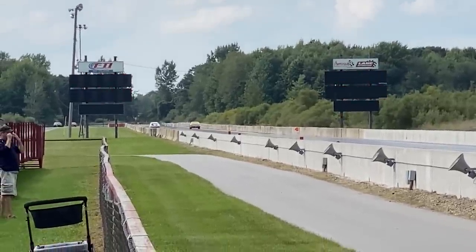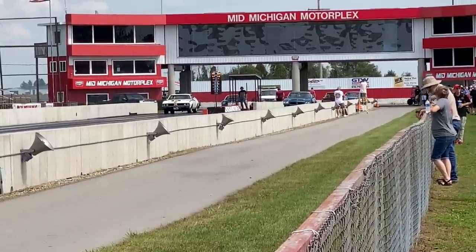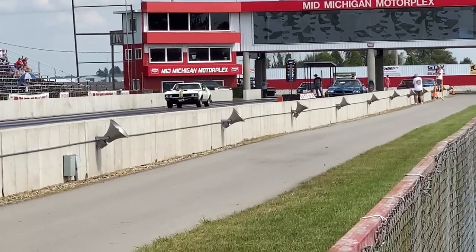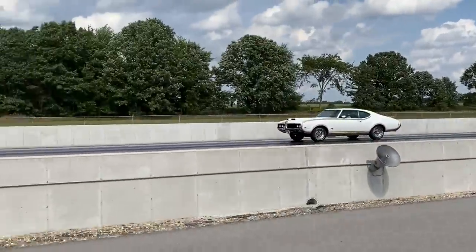The Oldsmobile, 1422. 800 maybe? Okay. So they made about 800 of these cars with this engine. The top GTO engine that year. Pretty much the last of the fast GTOs. Going against Morgan Cimello from Whitmore Lake.